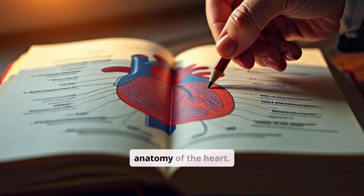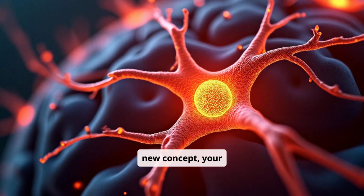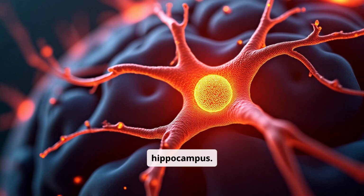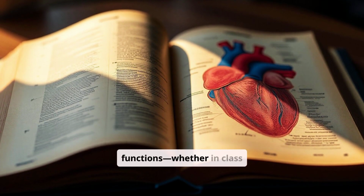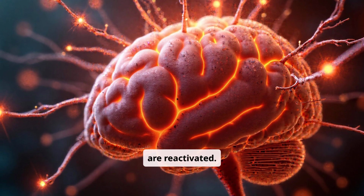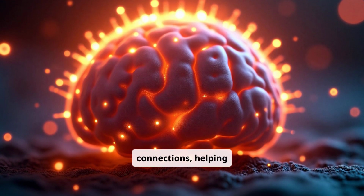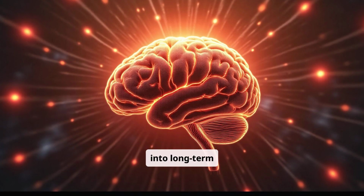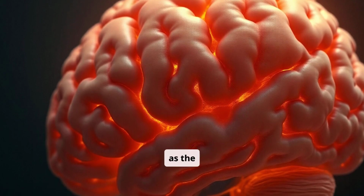Imagine you're studying the anatomy of the heart. When you first encounter a new concept, your brain temporarily encodes it in clusters of neurons within an area called the hippocampus. As you continue learning about the heart's structure and functions, whether in class or during review sessions, those same neurons are reactivated. Each reactivation strengthens the neural connections, helping stabilize the memory. Over time, this information transitions into long-term storage, involving another region of the brain, known as the neocortex.